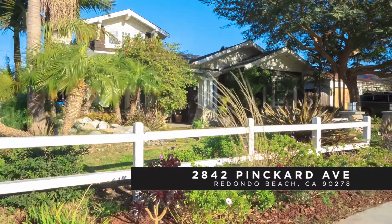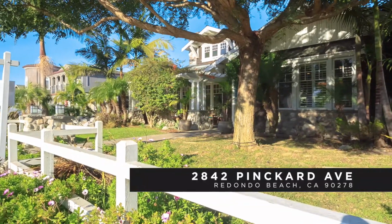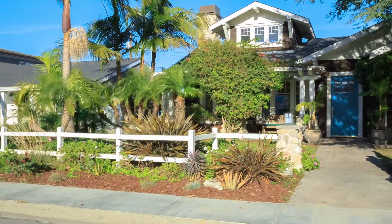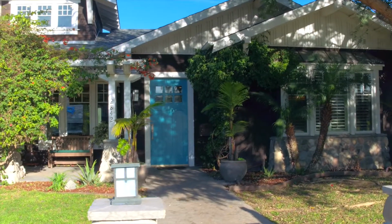Welcome to our newest listing in Redondo Beach. We are in the very popular TRW Tract. This area is known to be really special for single family homes, meaning the entire area is zoned R1, which means they do not allow construction of apartments or townhomes in this neighborhood.